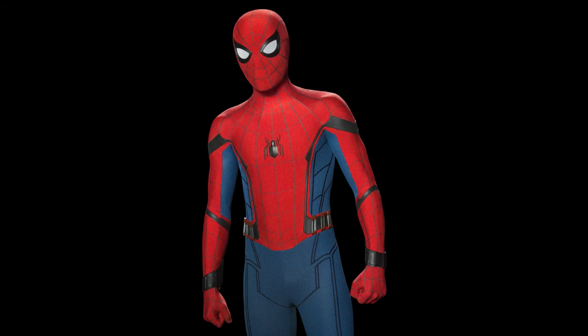And I don't know, there's a lot of things that I like about the suit. Everybody craps on the black bands, but I like them. How they connect down to the web shooters and down to the belt. I think the belt is just a little too high. It should be lower. I'd place it lower, but I still like the black bands. I like the fact that they have the web shooter cartridges on his belt. Not a big fan of the logo on his chest. It just looks like a beetle and not really a spider.